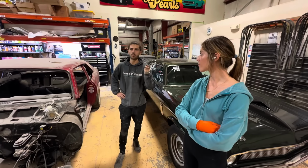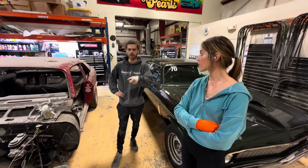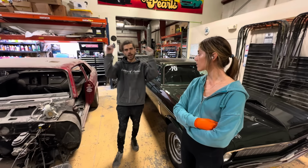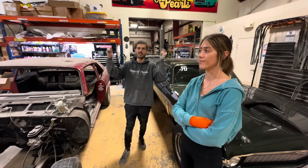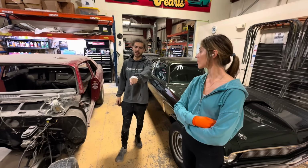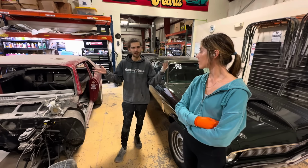Oh, okay. But apparently one of the other models of Bel Air didn't have that rear trim, so he didn't know if it had it or not. Oh, it had holes in it. Yeah. So he asked me, and once he explained it to me, I was like, I don't really know what you're talking about.